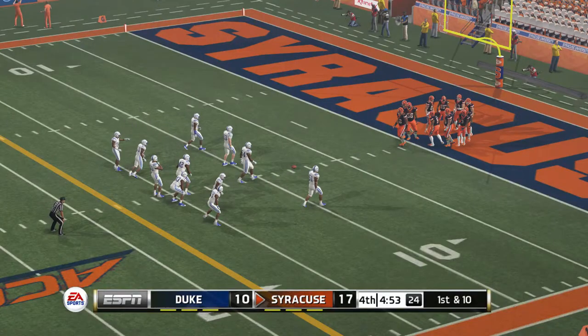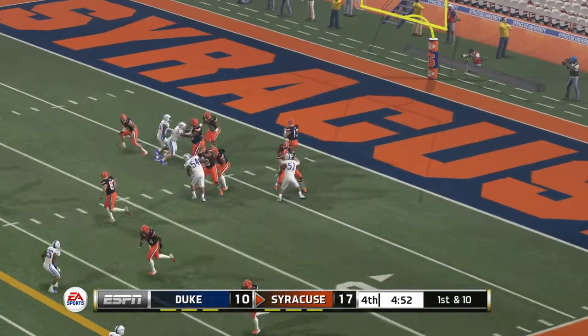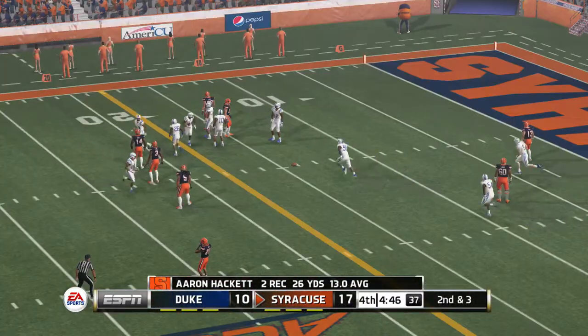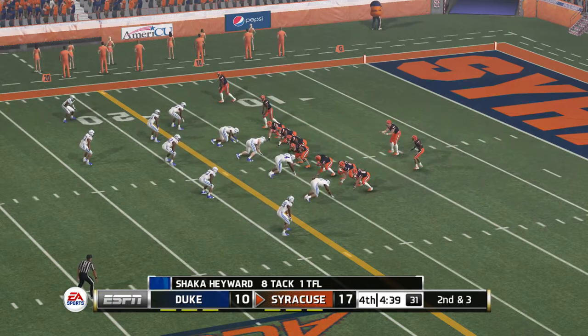From their own 8-yard line, it's first down. Syracuse is up 7. Got a man. Watch out here. Brought down at the 14. They fake the handoff and complete the pass. Good for 6 yards. Good job by the quarterback to put the ball right in the hands of the big tight end there. Check, check.